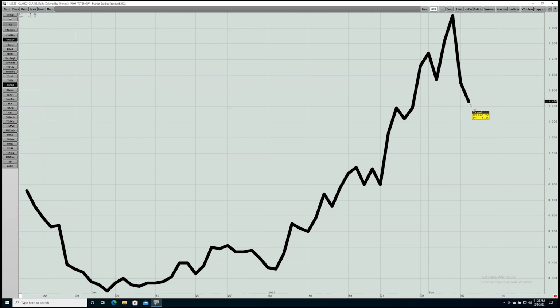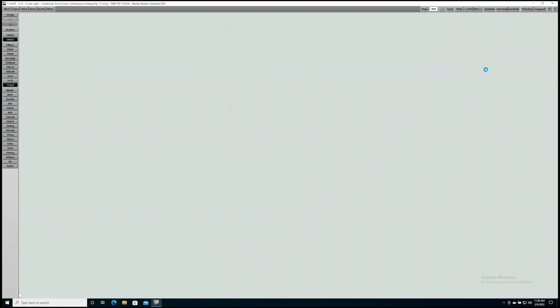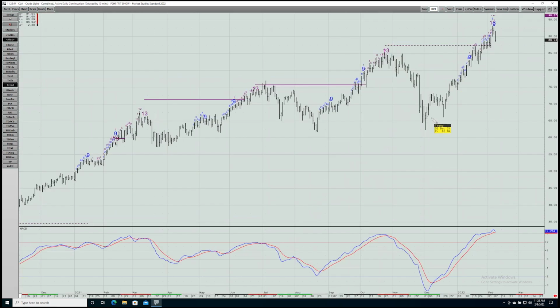So that says to me that oil probably has another temporary top, and it's had a dramatic move up since that November bottom, right? So if we go back to the oil chart, we see, since December 1st, this thing has been flying. And again, we get this indication that price may come in. So oil's down $2.50 today, and it's a good trade so far.